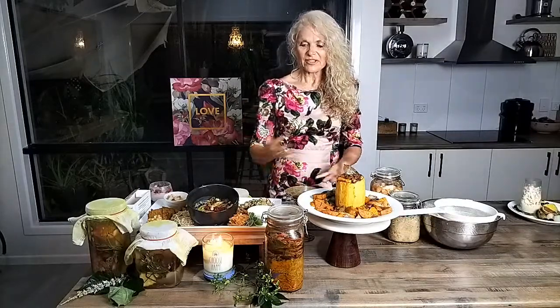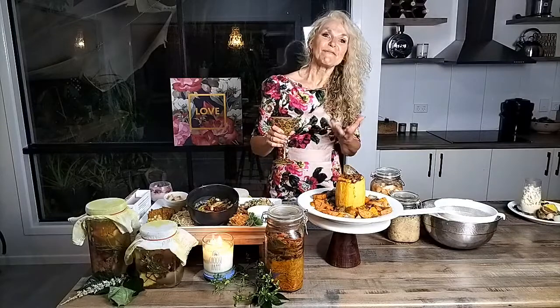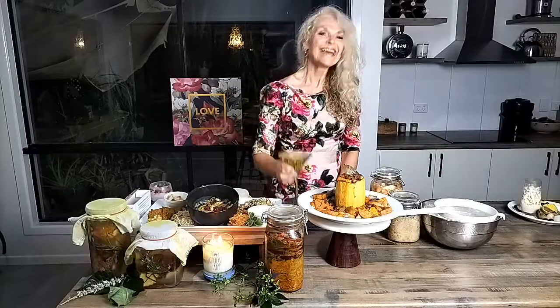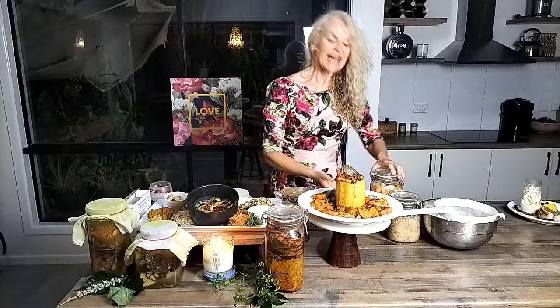Fermented foods are not designed to be eaten by the bucket load. They're there just to mix in, or as a condiment size. And as you can see, that's how it is. So then you would have your lovely drink and you'd sit back and relax with your guests. So here we have a lepidini. So chin chin, big love, and bacteria.